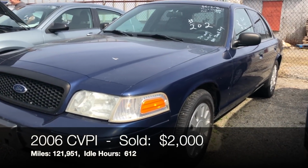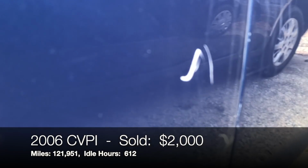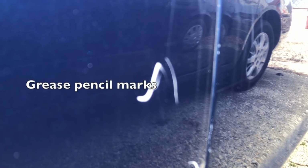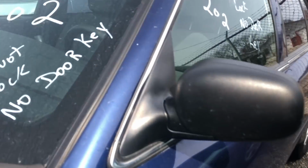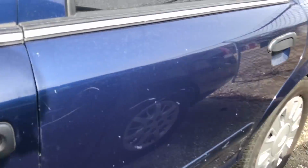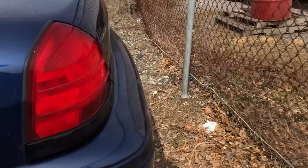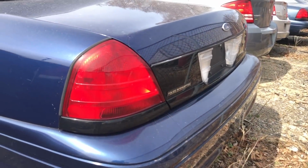The second car I wanted to highlight is lot number 202, which is a 2006 Crown Vic with modest miles at 121,000. This one is what's probably my most favorite color. Ford called it by different names, but in '06 it went by Sonic Pearl Blue. This one is super clean. All the lines and gaps matched up perfectly. It had some white scuff on the front fenders, which I think was from the grease pencil.